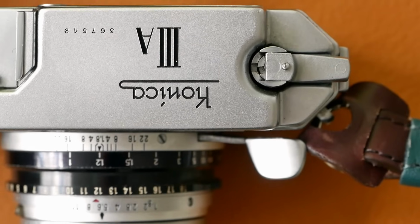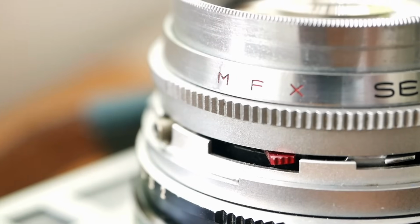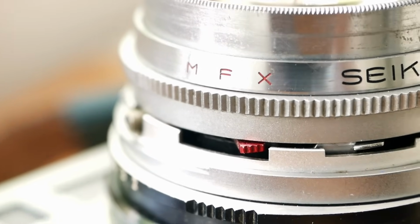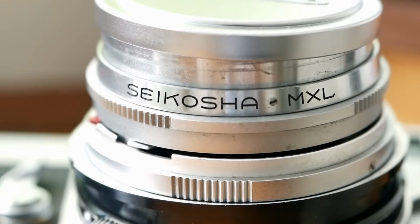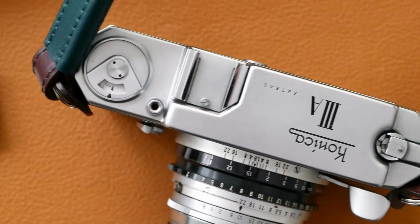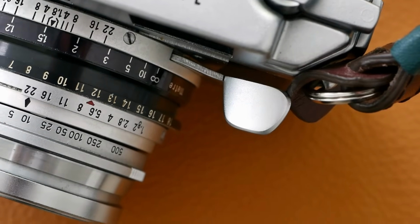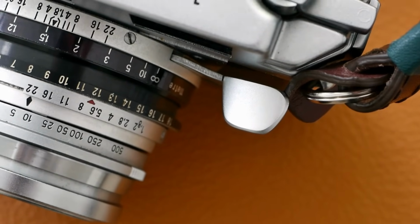The Seikosha shutters offer speeds from 1 second to 1/500th of a second and feature both an M and X flash sync mode. As is common for leaf shutters, the flash syncs, of course, across all speeds. The 48mm version weighs 800 grams and this one here is 20 grams heavier. A special feature of only the Konica IIIa and IIIm is the double-stroke trigger wind at the front of the camera, similar to that of the Zeiss Tenax 2 or Adox 300.